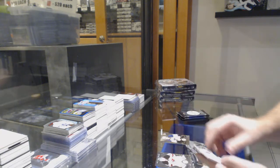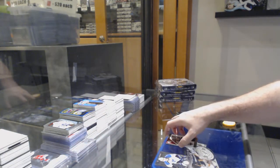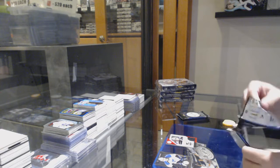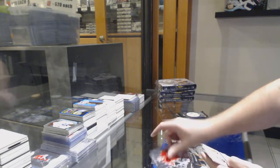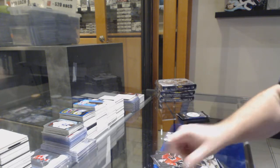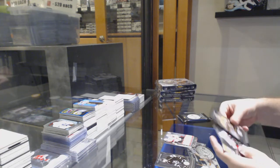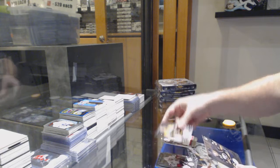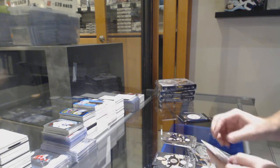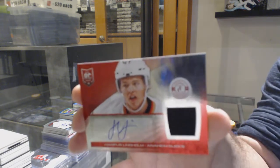We've got a Tarasenko rookie for the Blues. And number 100, clear cloth jersey, Jonathan Quick for the LA Kings. We've got a rookie of Olli Maatta for the Penguins. Cory Conacher, rookie auto for the Ottawa Senators. I don't know what's going on there. Let's go. We've got a Mark Pysyk for the Buffalo Sabres. And we've got a mirror red jersey rookie auto, Hampus Lindholm, number 250 for the Ducks.